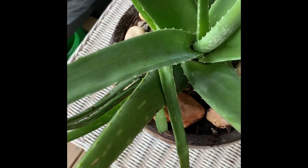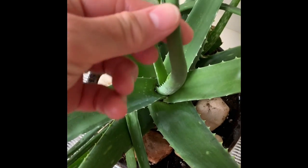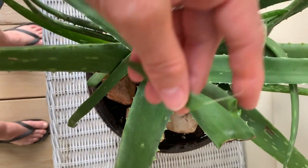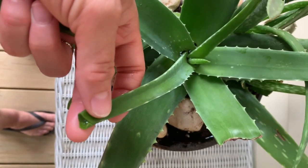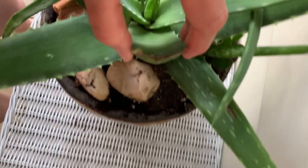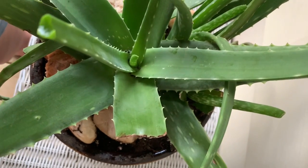The really cool thing about an aloe vera plant is that it is used for medicine. I took a little piece of the aloe vera plant off, and I can do this without killing the plant because the aloe vera plant will actually heal itself. If you look over here, it'll close itself back off, and then the leaf will continue to grow.